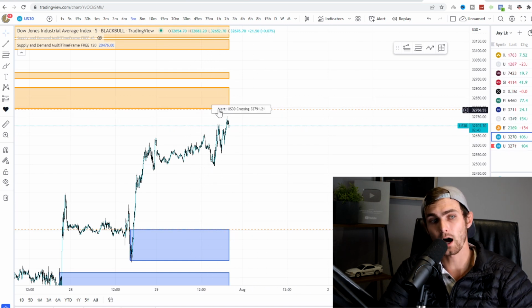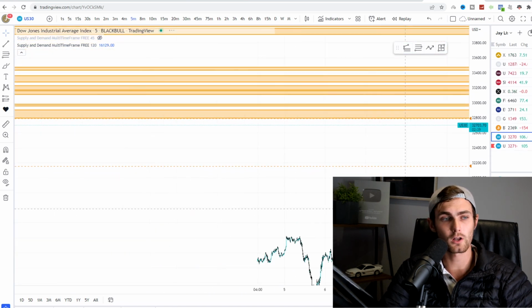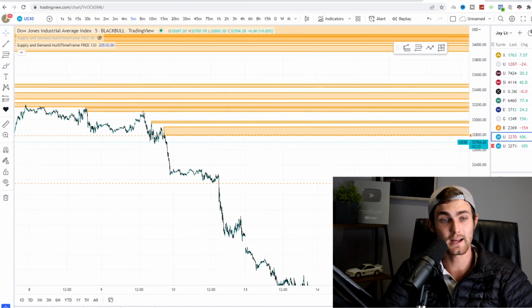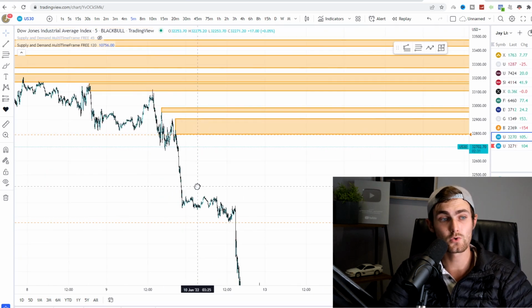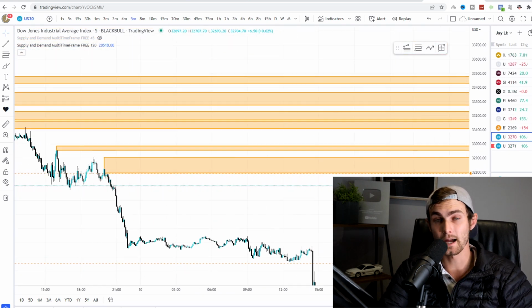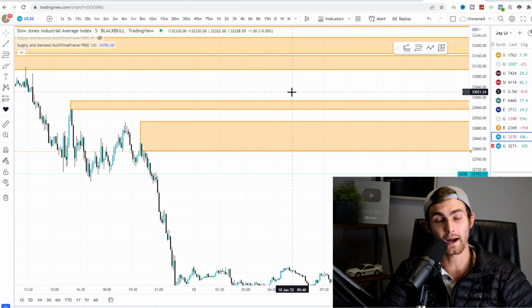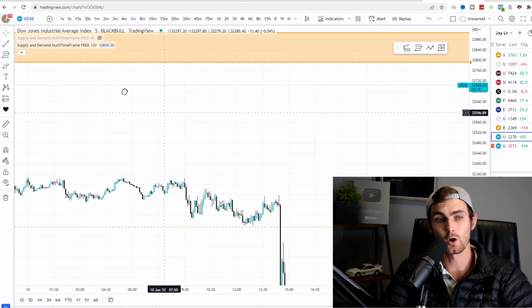For example, I've got an alert at this unmitigated supply zone over here. If I scroll a long way back in the market, this supply zone was created all the way back on the 9th of June 2022, which hasn't been mitigated. Mitigated meaning the market traded out of it, it was created, and it's never tapped back into it, which is a valid zone I will count to go and trade off of.